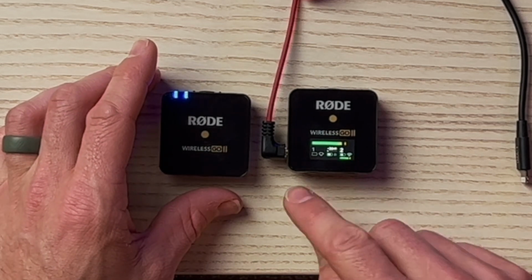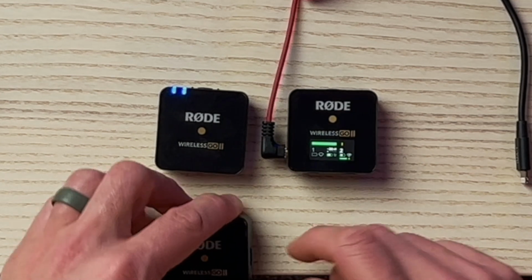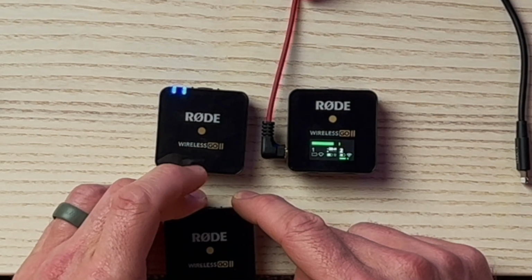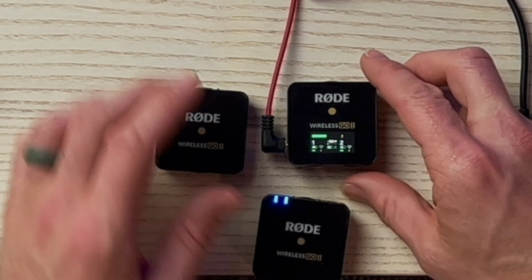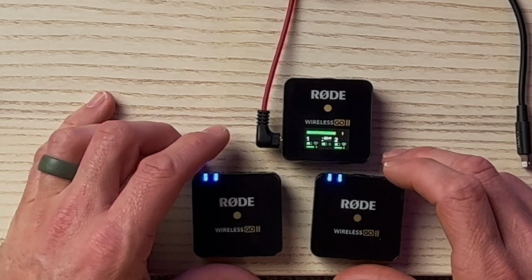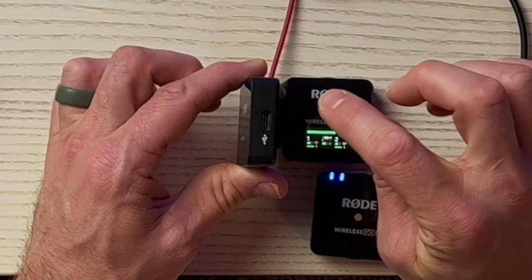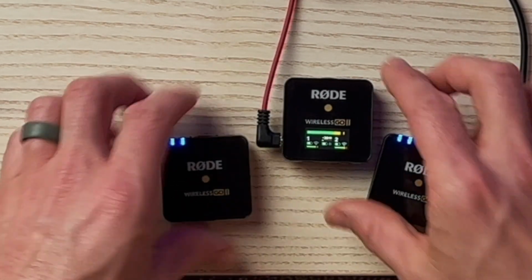Because this is a 2-mic system, I could actually get the secondary mic on right now. So I'm gonna turn the secondary mic on, which is actually the first mic. And you can see the battery levels. If those battery levels are low, how these charge is you just need a USB-C cable that you would plug in here on the side of every single device, whether it's the mic or the receiver.